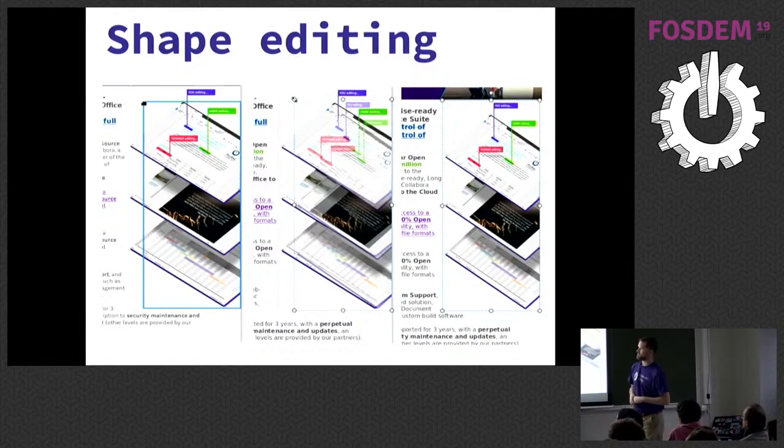What else? Shape editing. Previously, when you resize a shape, it would show you a blue surround here of what the new size was going to be, because we can render that in the client side as an overlay. We added some nice circular things, because circular things are good and square things are bad. Everyone knows this. It's true. You'd be amazed. Then we added a grab handle here so you could rotate it, which was quite fun.